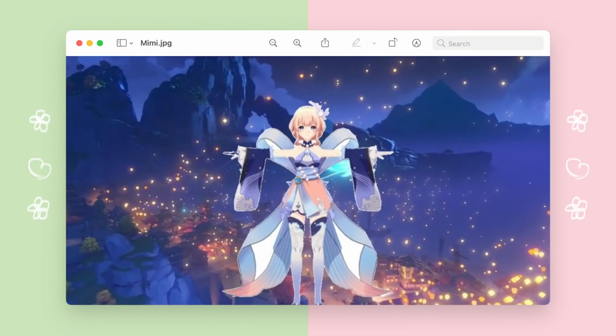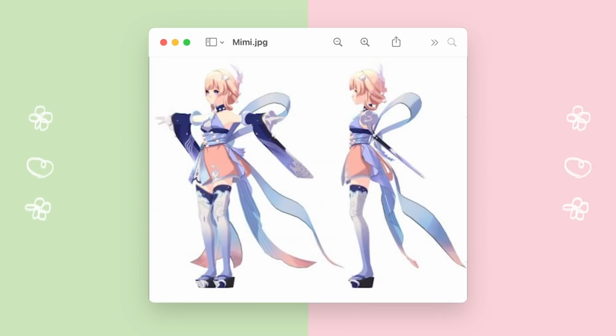So recently there have been a ton of character leaks for Genshin, and there is this one character that was released called Mimi. You guys, I am so stoked. She is so gorgeous, and I was immediately captivated by her hairstyle, and I was like, I know that I need to recreate this.